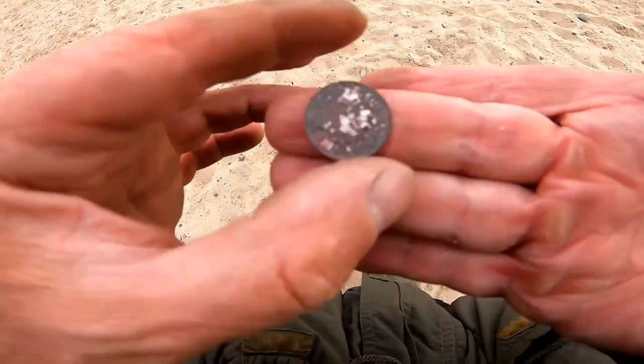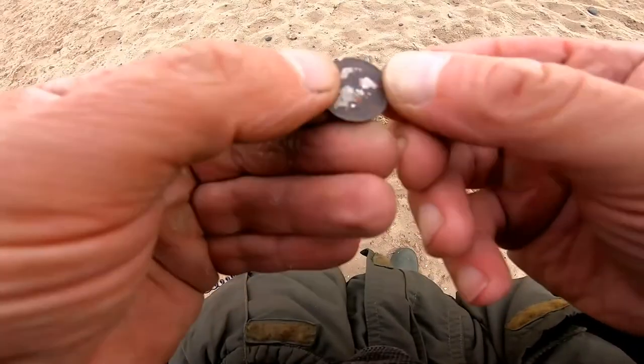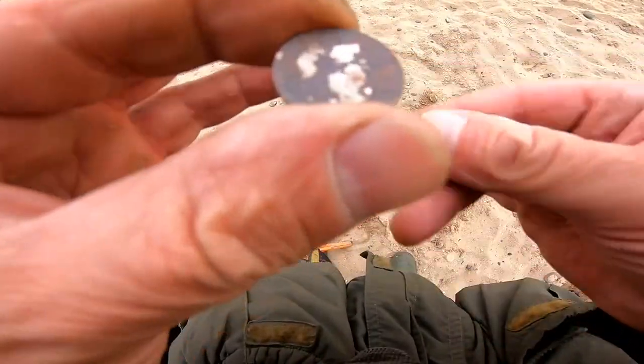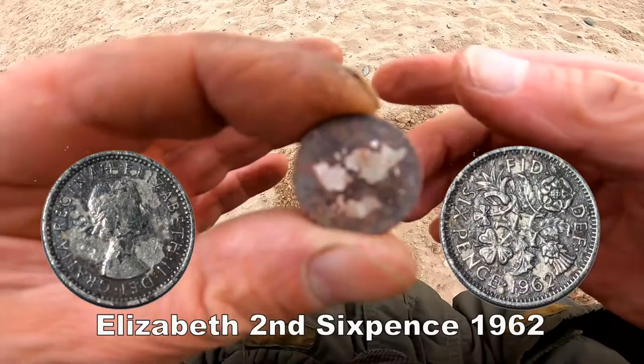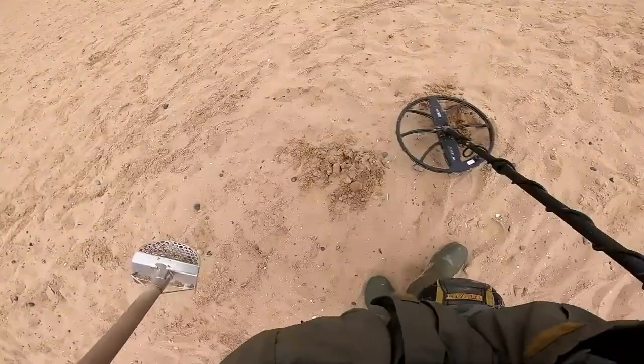Right there, we have a sixpence. I'm not sure which king or queen it is. I'll clean it up and show you later, but that's an old one.